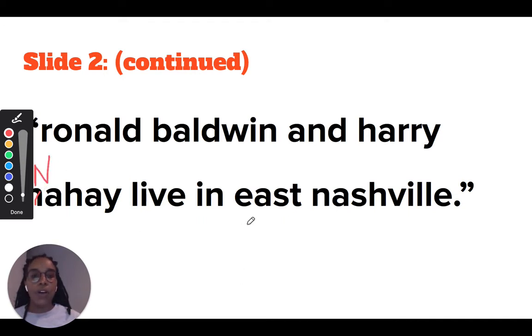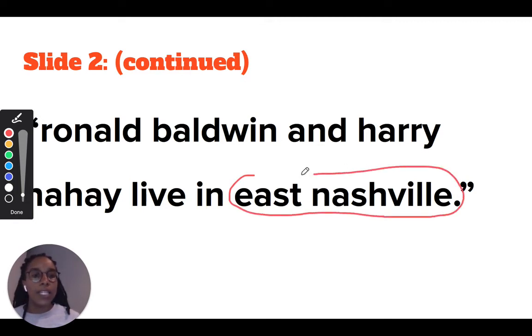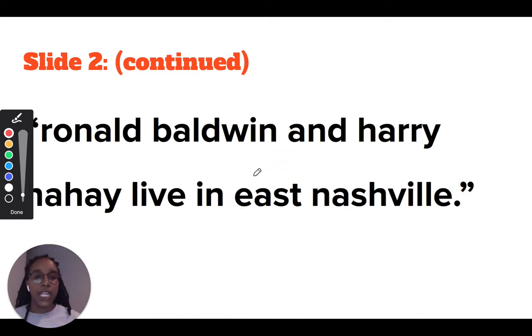And then we also decided that East Nashville was a place. It's a noun, but it's also a specific place. So East, I'm going to capitalize my E. And then Nashville, I'm going to capitalize my N. And now we have capitalized. And of course, you can't see it because my writing tool isn't working very well. But we have three proper nouns: Ronald Baldwin, Harry Nahey, and East Nashville.